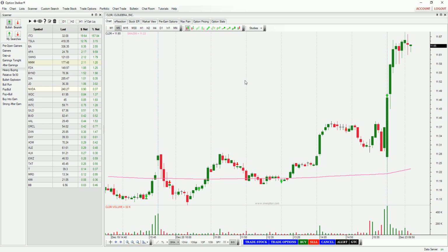Go to a 5-minute chart. This you want to buy on pullbacks. Long tails under body suggests that yes, this is probably going to move higher. A little bit of resistance to work off right here, but I do like CLDR. You can see this is another choppy stock. So don't rush in and buy it right now. Wait for a pullback. Draw your downward sloping trend line on it.